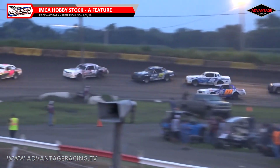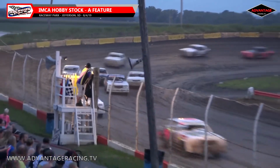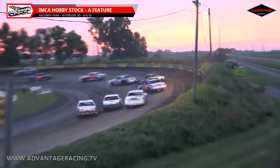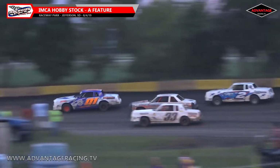Aaron Schern in third, 34 of David Miller. But here comes Derek Husted, working on the inside, getting his way back into the top 5. We're going to get him 3 deep in turns 1 and 2. Kyle Davis, Ryan Leadham, and Todd Casher 3 wide. Now side by side, Davis and Todd Casher coming down the backstretch.